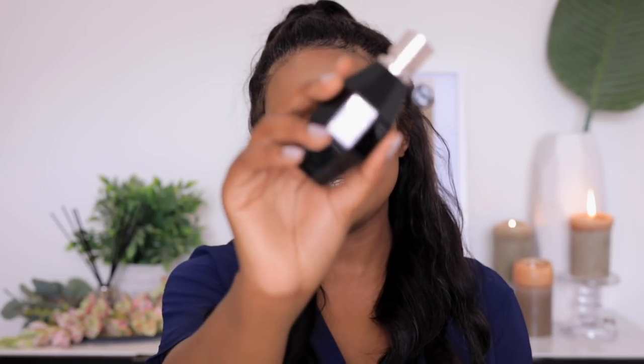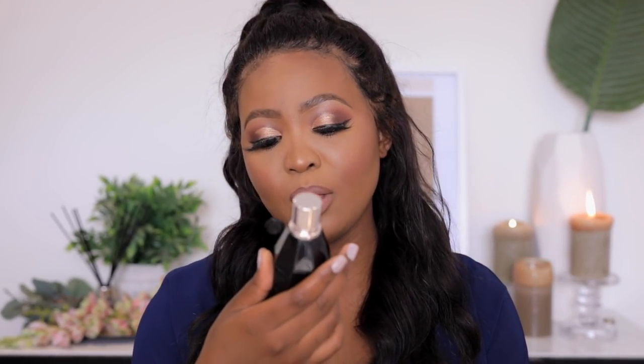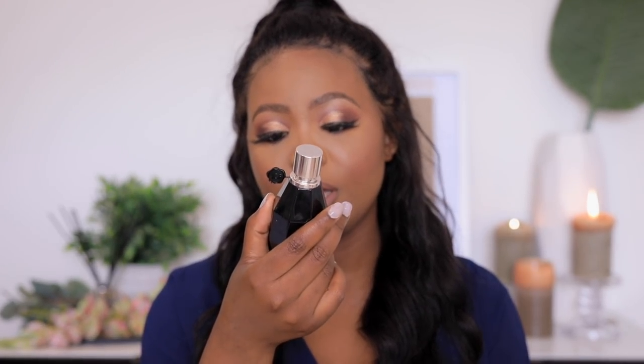Another thing, a trend that I'm starting to realize, is that I do love Lancome and YSL perfume. I feel like they have mastered perfumes. Oh my gosh, for me, I don't know for anyone else, but I am totally in love. Okay, all right, so the next one is this Flowerbomb Midnight by Viktor and Rolf.